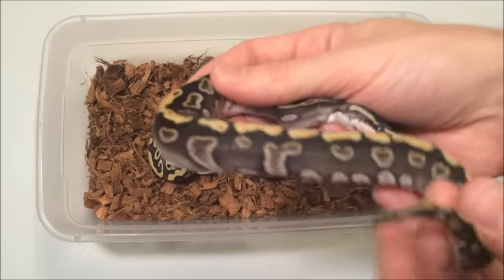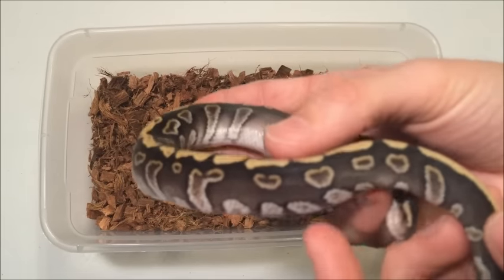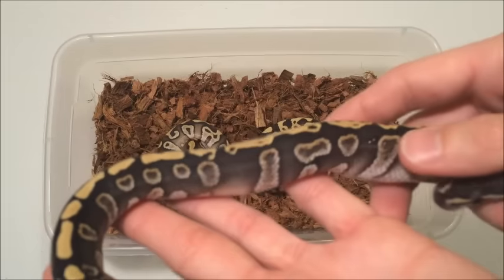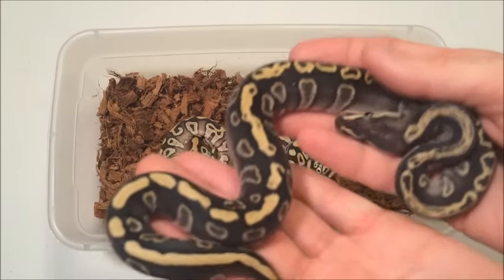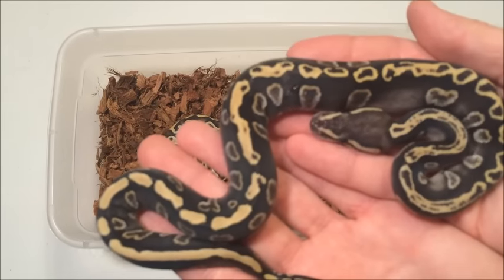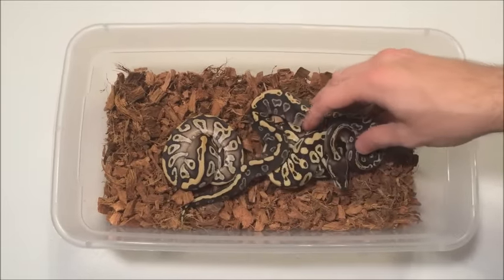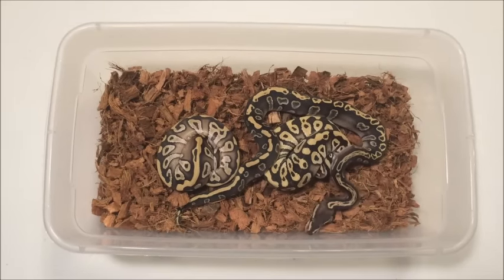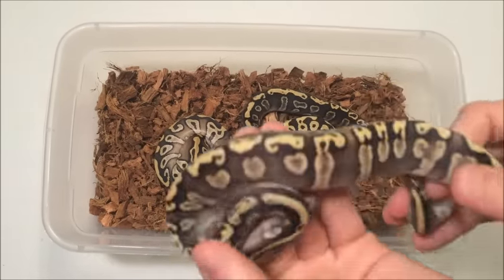And as we get back here to the tail, it's a really defined pattern. Alien heads are pretty defined and circular. Not as much reducing as you would see on a Mojave animal. But there we go. So that's the GHI Mystic. And that's the only double gene GHI that I produced in this clutch. So then this one, we're going to go into the triples.